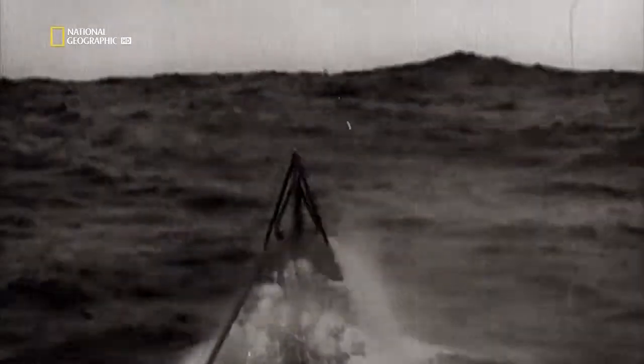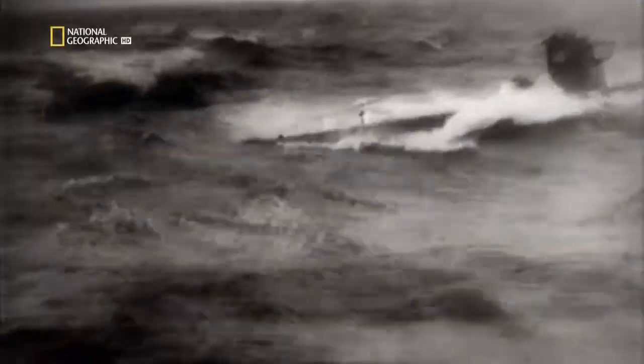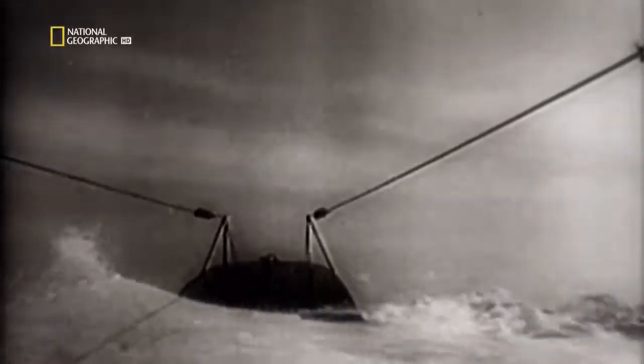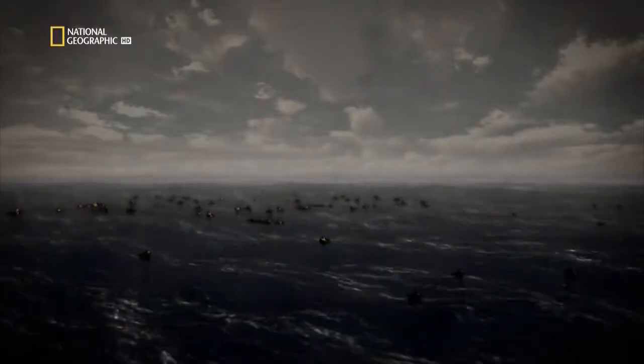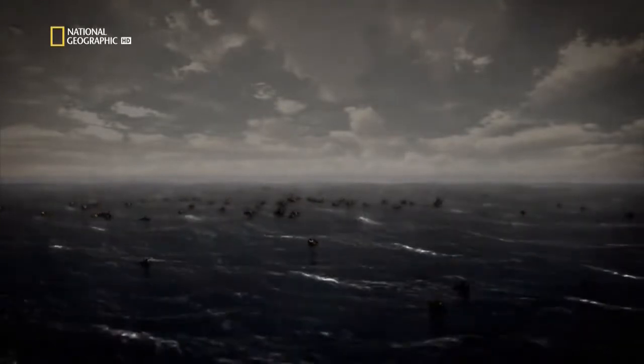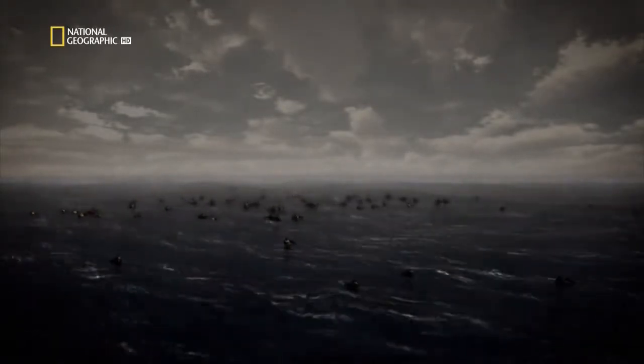Suddenly, an alarm is raised. U-boat. The presence of a German submarine is never confirmed, but the British make a horrifying decision. To protect her own crew, the Dorsetshire gets underway, leaving hundreds of German sailors to drown in the frigid water.